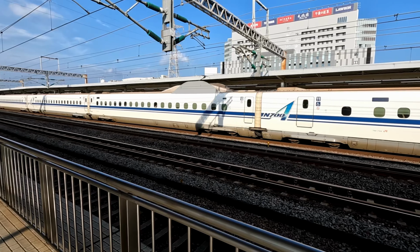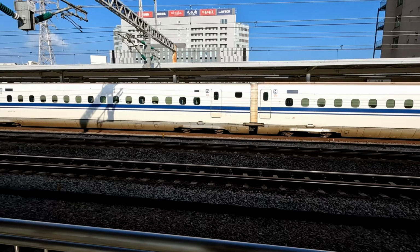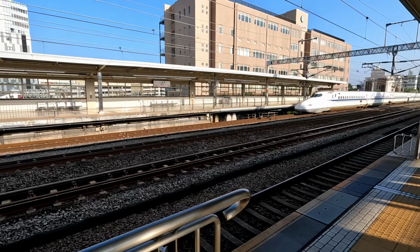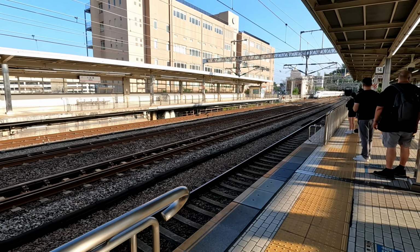There are 2 Kodama trains per hour in each direction, as well as 2 Hikari services, which bypass a lot of the stops served only by the Kodama trains. The fastest services are the Nozomi, which stop only at the largest cities.